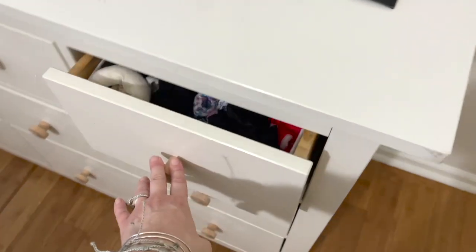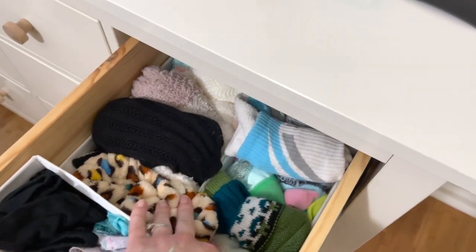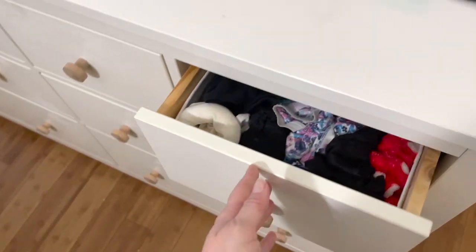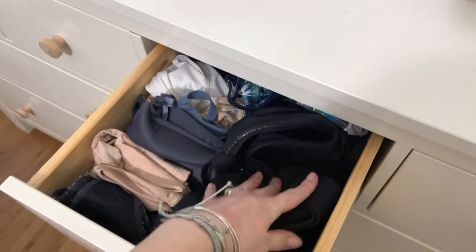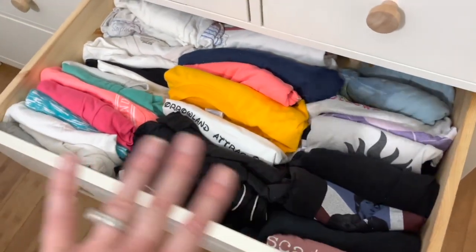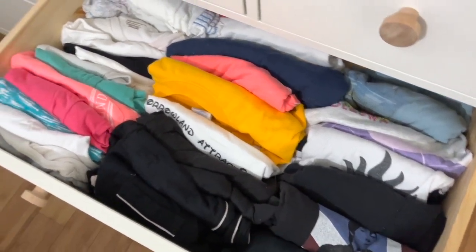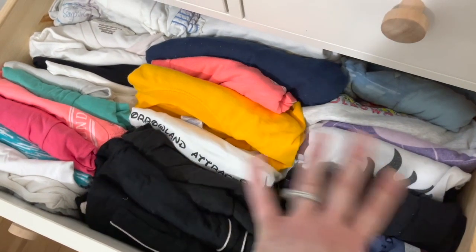So these are the drawers, just a little bit more cleaned up. I have these dividers left over from one of the girls' drawers that they didn't need anymore. So I've got underwear, bras, bathing suits in the top. And then down here, I've got all my shirts. I try to keep them looking like this, but that doesn't usually last really long. So I've got tank tops and t-shirts here, and then just loungy t-shirts here.